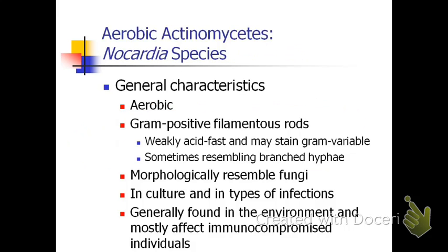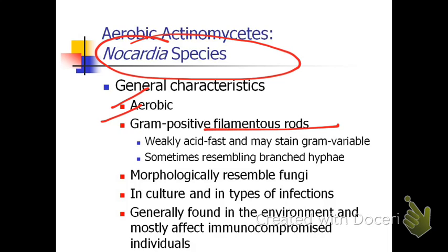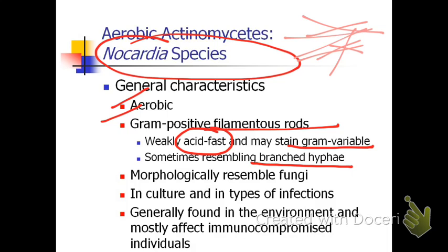Let's continue. We have here an example of aerobic actinomycetes, the Nocardia species. Obviously they are aerobic gram-positive filamentous rods. What strikes me the most here for Nocardia is that they are weakly acid-fast, which means that they might have a very small concentration of mycolic acid in the cell wall. That makes them weakly acid-fast and maybe gram-variable. Sometimes you might mistake this for fungi because they may also have branching hyphae. Hyphae is an important characteristic of fungi.